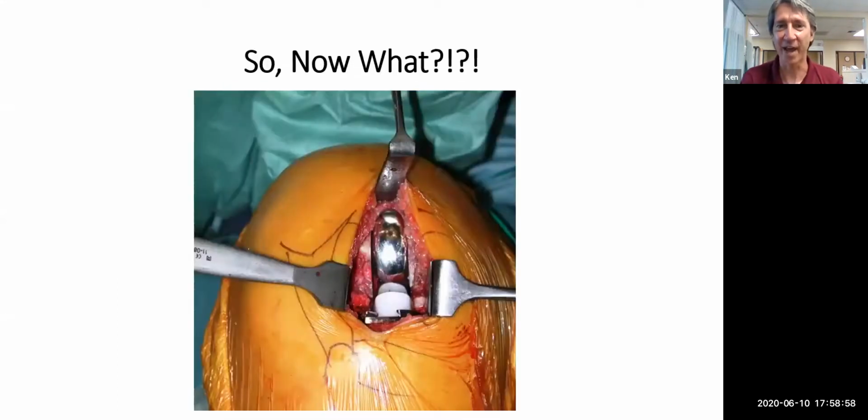So now what? They've cut you apart. They've dislocated your patella off to the side. They put the thing in there. They're going to sew it back up. Go on to the next slide.